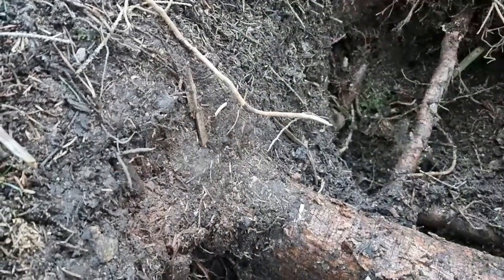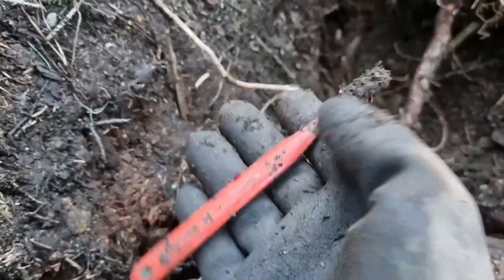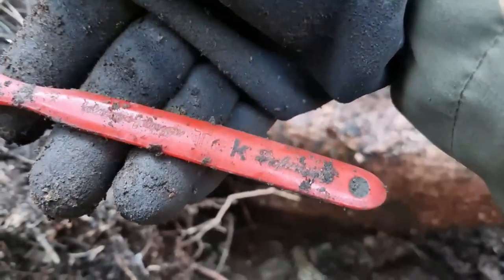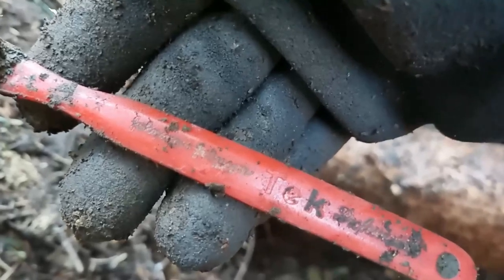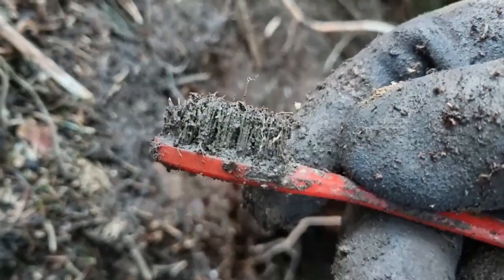Okay guys, my friend just joined me. And you found something really cool. Look at this. It's a toothbrush from the US Army. Still marked. It's a red one. I don't know if you can read it. But that's very cool. Still with the bristles.